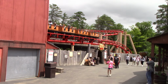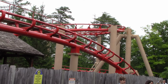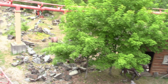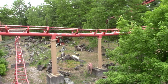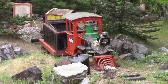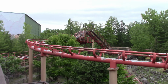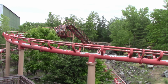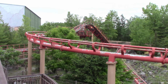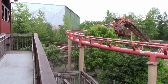So the best ride is going to be this one right here. All right, next up we got Canyon Blaster. So it's red track, with tan supports. Yeah, so Canyon Blaster is a pretty slow roller coaster, but I do really like the theming here. Not even on an old train. Right below the tracks. Cool thing about this coaster is kids only need to be 4 foot tall, 48 inches. And it's not overly aggressive. So it's not going to be too scary for the little kids. This was my second coaster I rode today and my third ride overall.